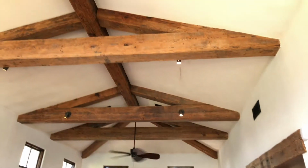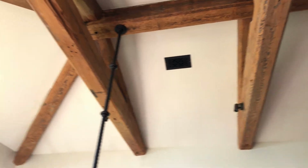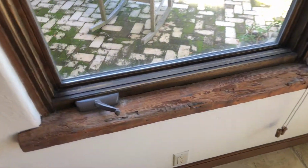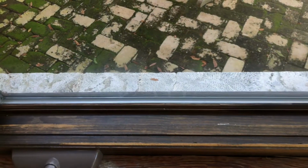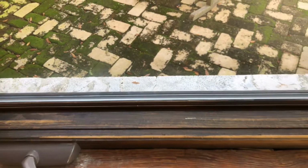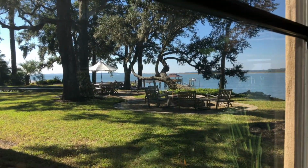They said these wood beams here were reclaimed from the Savannah River, and they go throughout this area here. All of the window sills here are also reclaimed material or reclaimed wood. And I don't know if you can see the limestone on the back of that, on the exterior. These are the views that you're gonna be looking at from this area of the house.